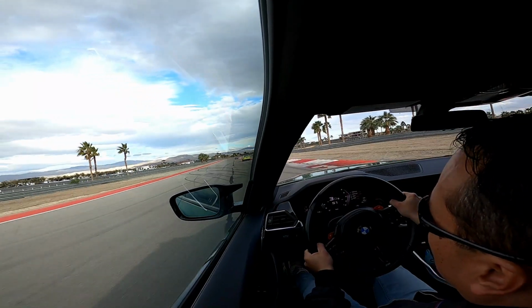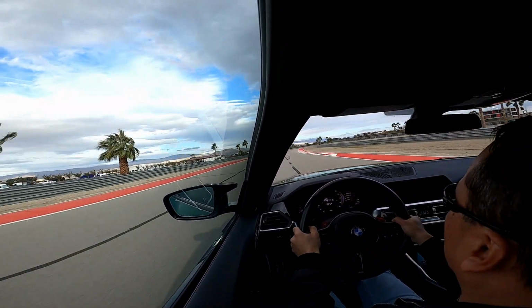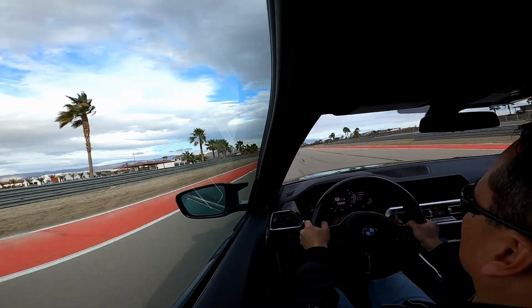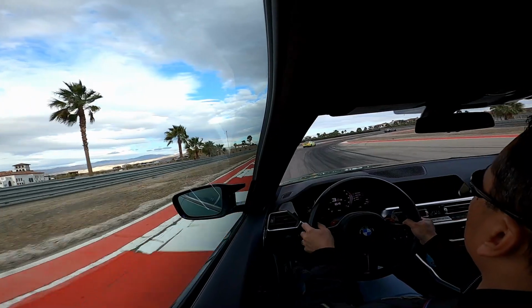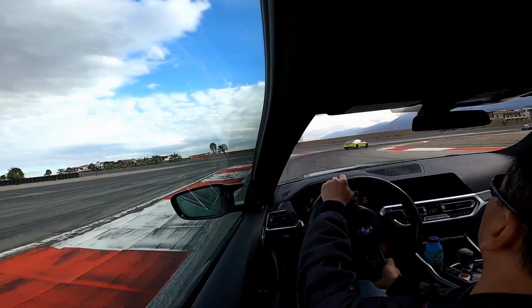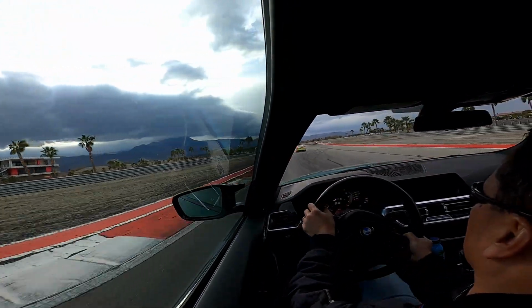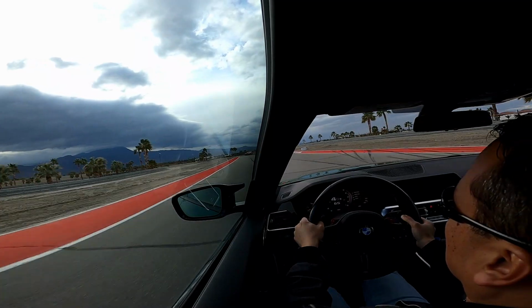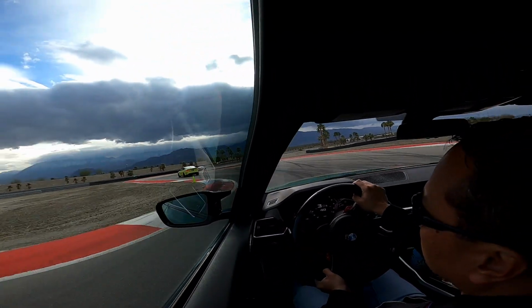Full throttle down this straightaway here. Make sure you brake a little earlier because you're going well into the triple digits here. Brake a little earlier because we're going faster. Brake as you pass the 2. Start initiating the steering with slow hands as the 1-4 disappears.